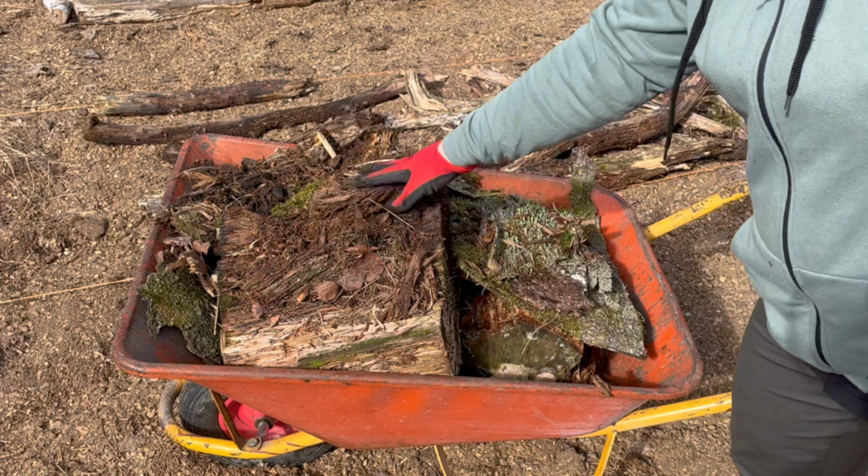Oh my god! Look at that. That's a big log.